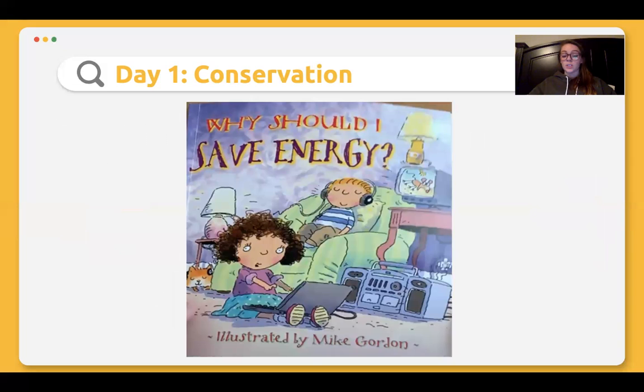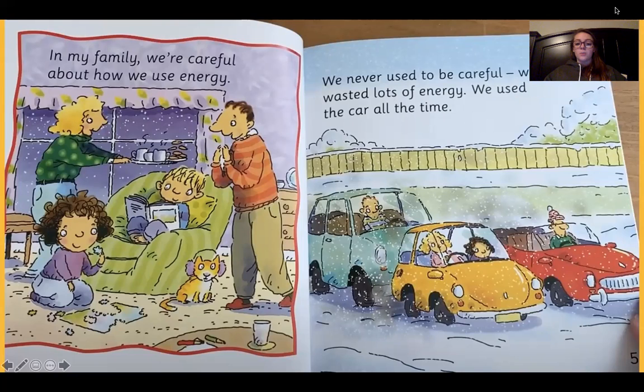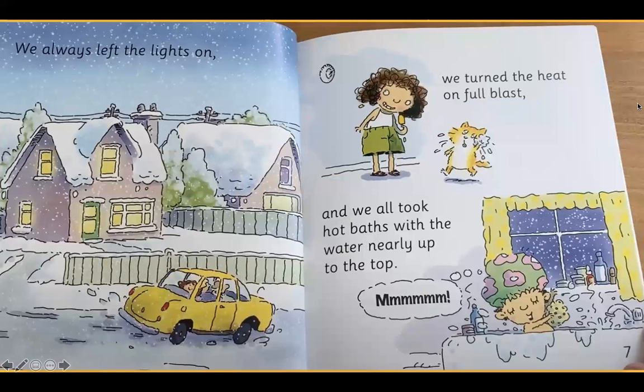So to start, we're going to start reading a story called Why Should I Save Energy? In my family, we're careful about how we use energy. We never used to be careful. We wasted a lot of energy. We used the car all the time. We always left the lights on. We turned the heat on full blast, and we all took hot baths with the water nearly up to the top.